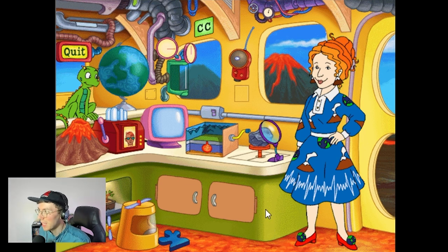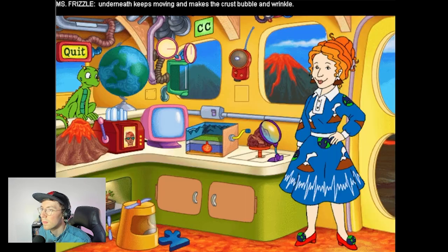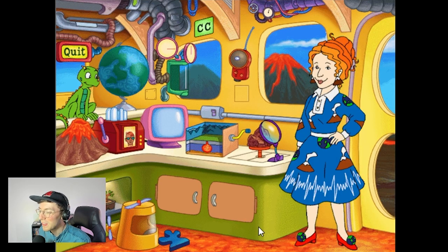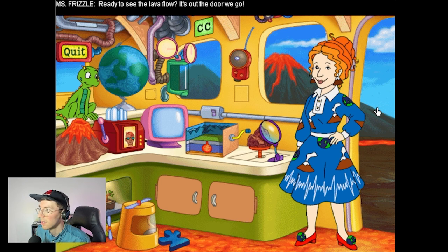I think we only have this one thing left. Pahoehoe is what this smooth, wavy lava is called. Pahoehoe forms when the outer crust of the lava flow cools, while the hot lava underneath keeps moving and makes the crust bubble and wrinkle. Okay, so... Oh, we can go outside. Ready to see the lava flow?